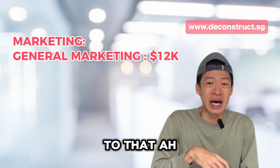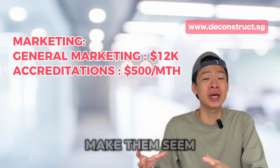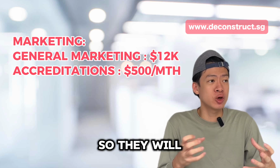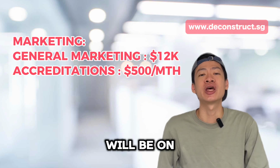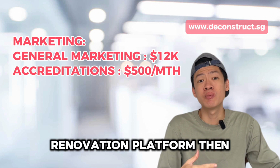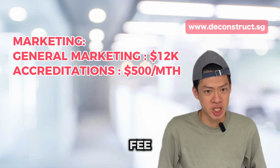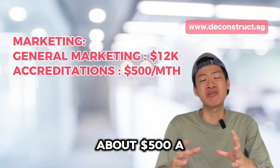And then add on to that, firms might need to buy accreditations lah, which from the consumer's point of view make them seem more reliable. So they will need to purchase them on either an annual basis or monthly basis. Most of the time it will be on an annual basis. Or if you are looking to be published by, for example, a renovation platform, then you also need to pay a fee. For these accreditations, we'll put at about 6k a year, which translates to about $500 a month.